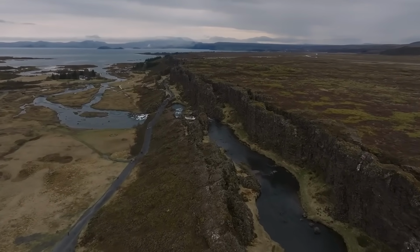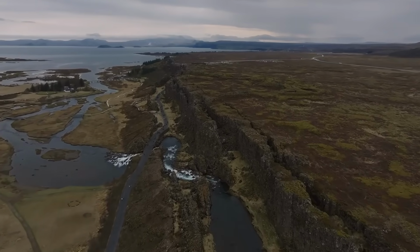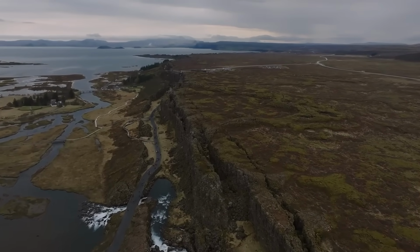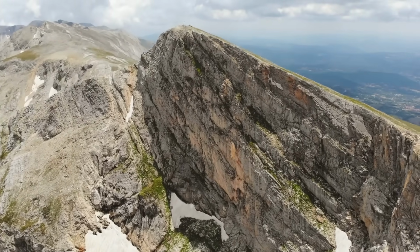Among the most important finds were systematically arranged building blocks and the remnants of a large, well-laid defensive wall, which some researchers interpret as a fortified city wall. The layout of some of the discovered structures suggests an organized settlement rather than random natural rock formations.